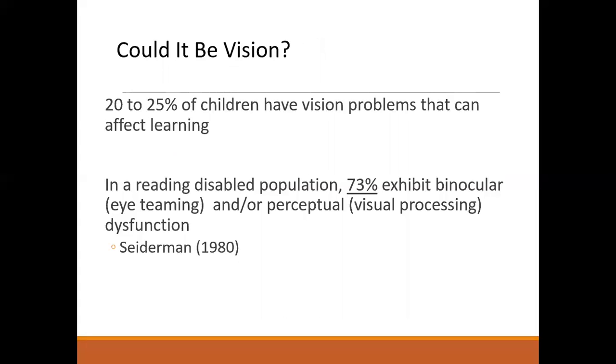So could it be vision? First of all, let's just talk about how many kids might have these problems. The research shows about 20 to 25% of children have vision problems that can affect learning. If you take those patients who are having more trouble with reading or learning, it goes way up. So 73% exhibit binocular problems and/or perceptual visual processing problems. And we'll talk about what that means, and what visual processing means, a bit later as we go on.